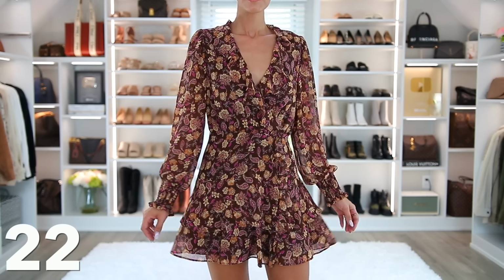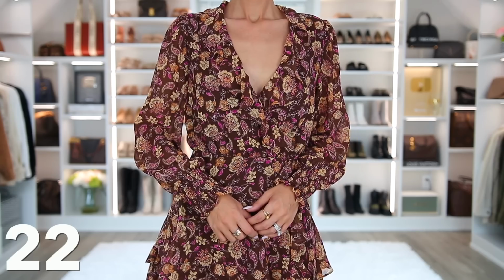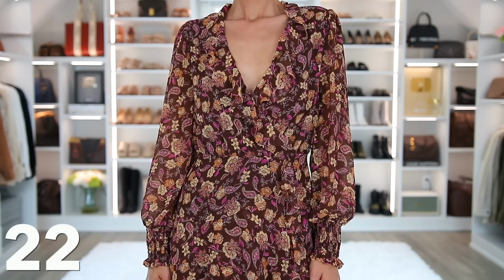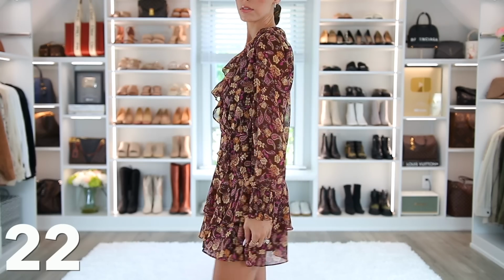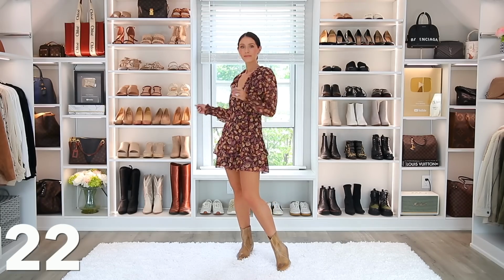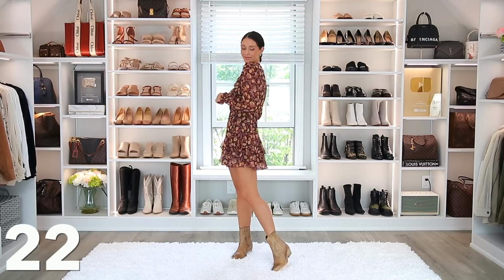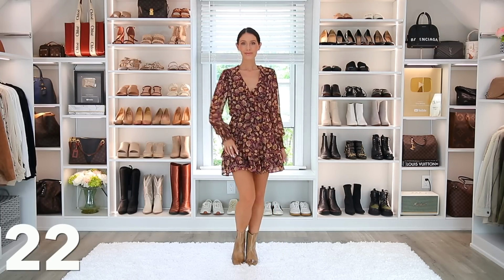And then we have another floral dress, but this one has longer sleeves, so you could definitely wear it in the summer, into the fall, into the winter, depending on how you style it. And I do think it has a slight Western flair, which is why I paired it with these Western boots, which we'll get to in a second. We'll get to shoes soon. But I love this. Again, I just love how it's a good transitional piece.